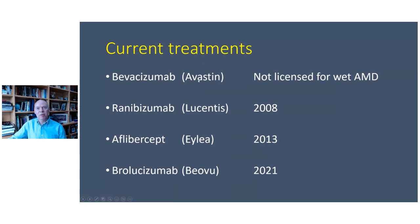There are some studies that have been done which show that it is equally effective to Lucentis, so it's a good use, but it remains unlicensed and always will do. Ranibizumab, or Lucentis, was licensed for use in 2008. Aflibercept, the trade name is Eylea, was licensed in 2013, and brolucizumab, or Beovu, was licensed in 2021. So we now have 3 licensed agents for use in wet macular degeneration and 1 unlicensed one.